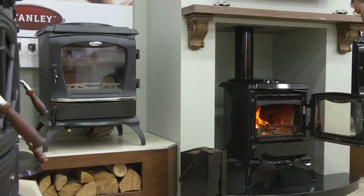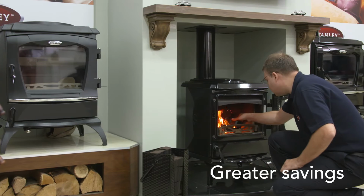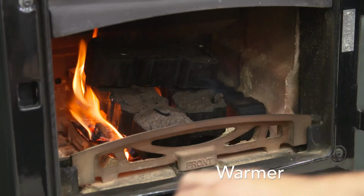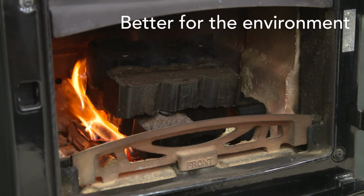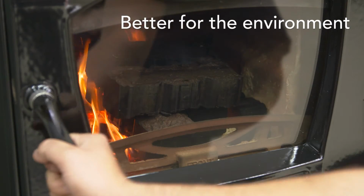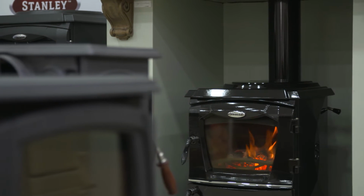In fuel terms, you will use less fuel in your stove and derive more heat from it, saving you money, fuel, and increasing the level of heat in your home. By burning less fuel, your CO2 levels into the environment are reduced. Here's how to get the most from your Stanley stove.